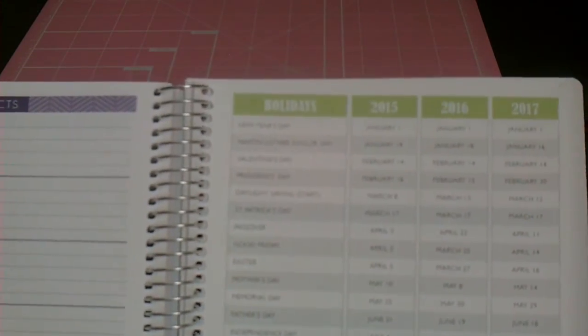So after your contact page, you get two of them because they're double-sided, and then you get a holidays page. And it tells you, oh my gosh, I'm so sorry. Let me try to adjust this so you don't see those dots of light. Let me just try to zoom in. Okay, let me zoom out a little. Alright, there we go. Hopefully you can see that a little better.